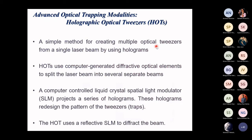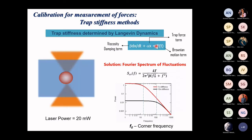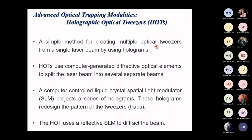So up to this point, after the single optical trap, we have now understood, at least you must be having some idea or feel by now, how a single beam optical trap can be formed and how at least some parameters can be measured. Now, advanced optical trapping modalities. It is called holographic optical tweezers.